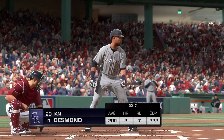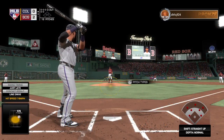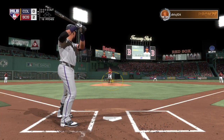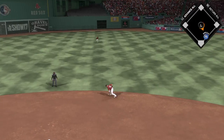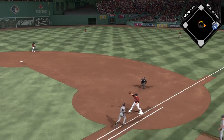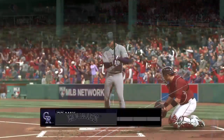Now in the box, Ian Desmond. 7, 8, 9, bottom of the order, set to go here in the third. Ian Desmond. Sent on the ground out to second. Scooped up on the backhand. Throw, got him, and that's a gorgeous play.